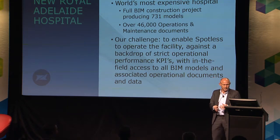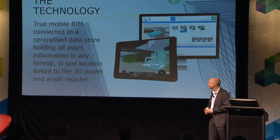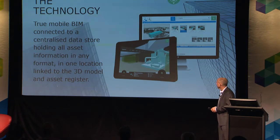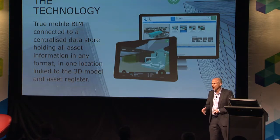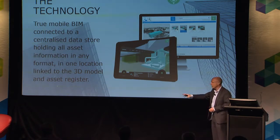Now, interestingly, that was something that to a large extent was outside of our control. So luckily for us, there was a BIM management team, which I'll talk about, who imposed some rules. And I'll show you where the importance of that came, as we move through the next slide. So first up, the technology. What are we going to do to deliver these things on a mobile device? And there's already been a bit of mention, I think, before of something called Unity.